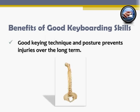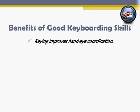The other thing is that if you're going to be sitting in front of a computer for, well, the rest of your life almost, at least in your career, then you need to make sure that you are employing the proper technique. If you don't, then you will develop poor posture. You will develop all sorts of conditions associated with your spine and your wrists and carpal tunnel and things like this. So you need to make sure that you're doing it effectively. Right? Proper posture will prevent injuries over the long term.